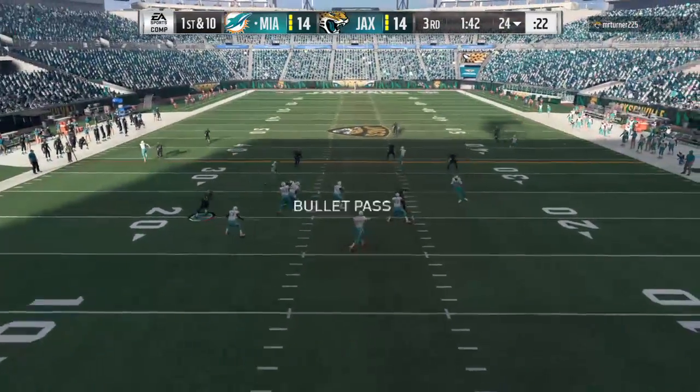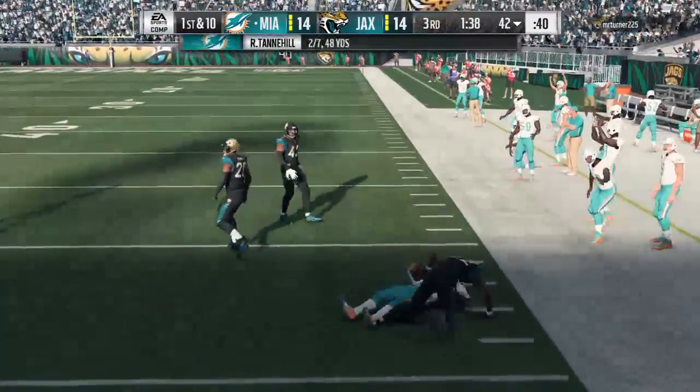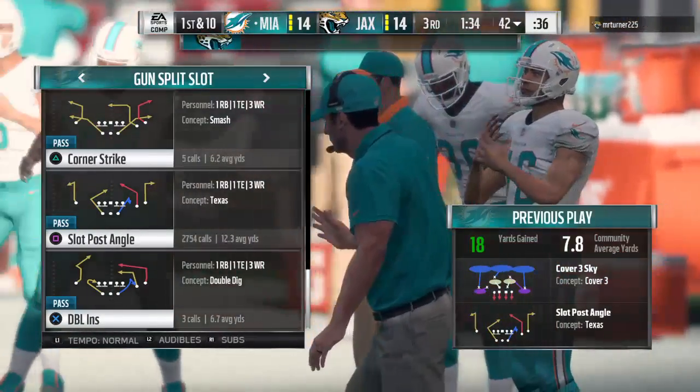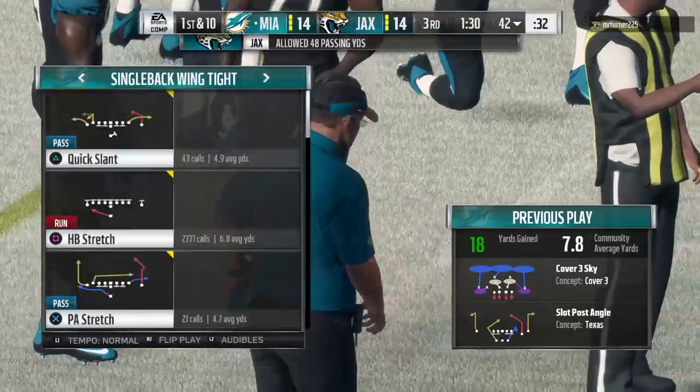On 1st and 10, Tannehill. He's got a man wide open. It's Landry. And they get him down, but not before he takes it across the 40-yard line. 18 big yards on that one, and a Miami first.